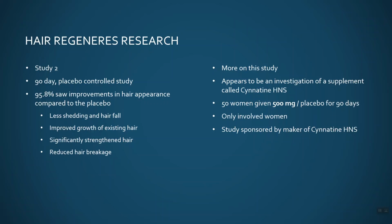Okay, I do want to point out that you do see that women got 500 milligrams of the Cytokinin HNS keratin supplement. I believe that's exactly what you're getting in the Hair Regeneres supplement as well, because it's the first ingredient you see in the proprietary blend. This is what they call the bioactive keratin peptides. That's their name for Cytokinin HNS. So since it's the first ingredient listed, I think you are getting 500 milligrams. So kudos to them for doing that.